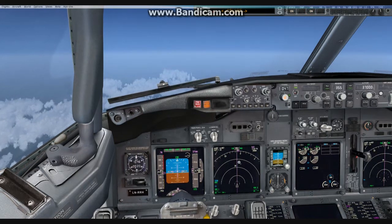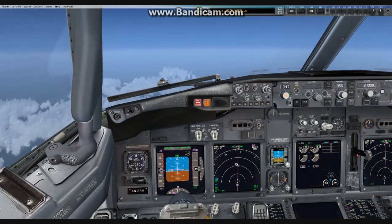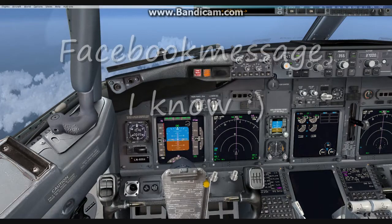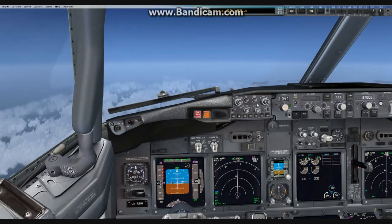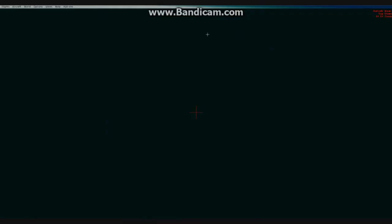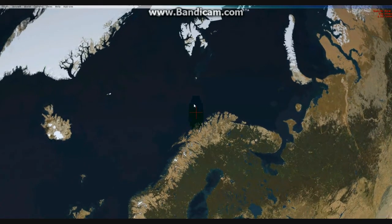You can see we have 23, 24 knots, 25, 26, we have a lot of, 27 knots of headwind. So it will affect our speed a little bit, but not too much. So I will get back to you guys when we are about 40 to 50 nautical miles from our top of descent. You can just see where we are right now. We have a little bit to go. So I'll see you when it's time for the descent page information to put in the FMC.